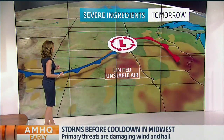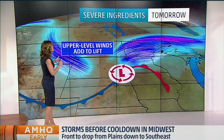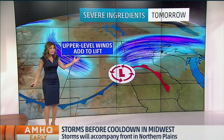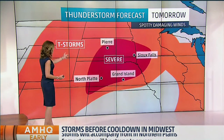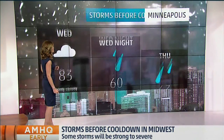So here's how it works out for us tomorrow. We will see some thunderstorms out there across portions of South Dakota. Some of the stronger dynamics in terms of the jet stream energy farther north. So everything not matching up exactly, but it's summertime. There will be enough energy out there to get some thunderstorms and possible severe weather. Hail will be one of the big risks. There could be some damaging winds as well.